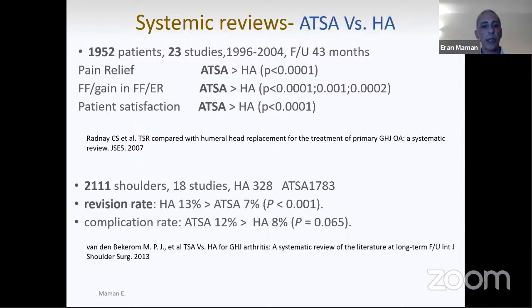Let's go to another systematic review: 2,011 shoulders, 18 studies. The revision rate for hemiarthroplasty was significantly higher than for the anatomic total shoulder, 13% versus 7%. As for complication rate, the anatomic total shoulder had 12%, unlike the hemiarthroplasty, which was only 8%.